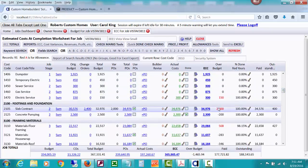This one says 2,000. Another thing I'd like to point out is how CHS is showing you how much of this estimated cost of completion has been paid, how much is outstanding. That can be very valuable near the end of the job, and that's another powerful reason for having purchase orders, so that you know about them even if you haven't done actual costs yet.